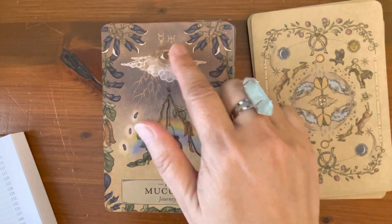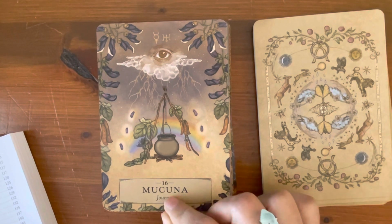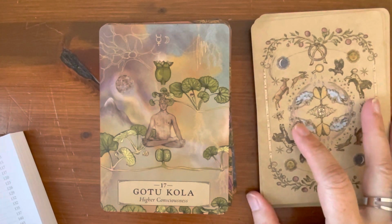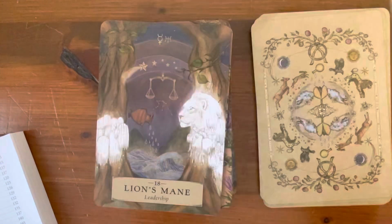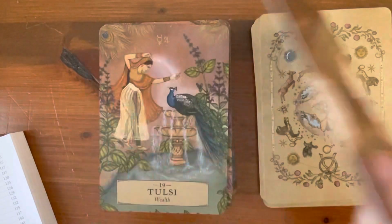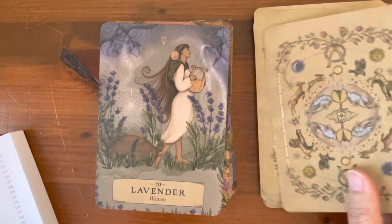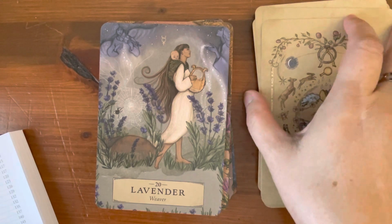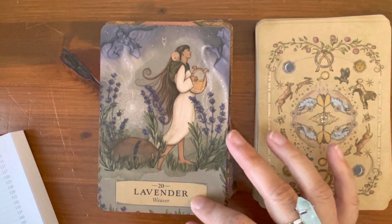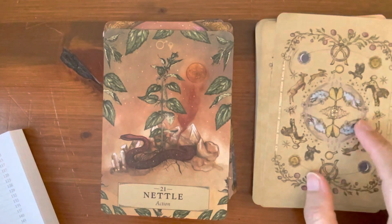I think that's Pluto. I don't remember. I'm not going to attempt to try. Okay, Mucuna, journey. Katuka, higher consciousness. Wow, there's a lot of new herbs in this deck I'm learning. Lion's mane, leadership. Tulsi, wealth. Okay, so this is still part of Mercury. This lavender, weaver. And starting with card 21, we're moving under the planet Mars.